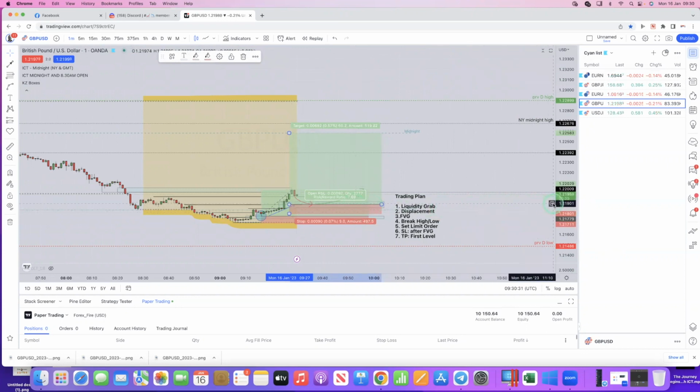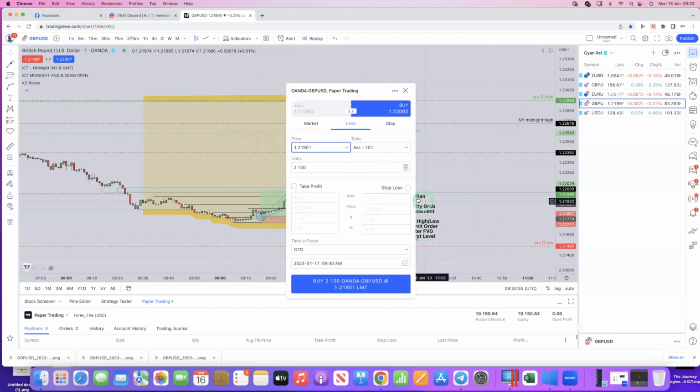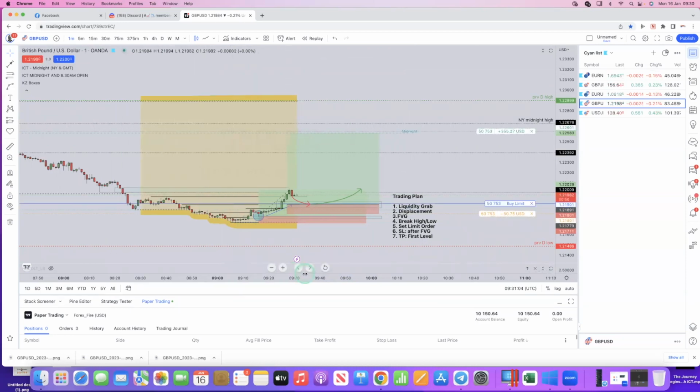We'll get in on here. I'll see. All right. We'll take a buy. Over 10 pips, I'm only going to risk 0.5%. And then, like I said, a take profit. We're looking around about 70 pips. And then we'll set that as a trade as well.